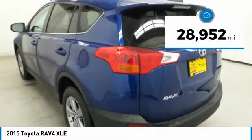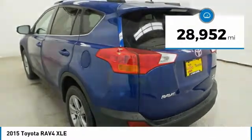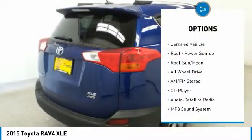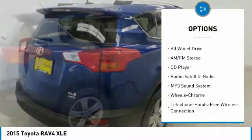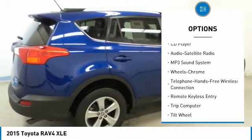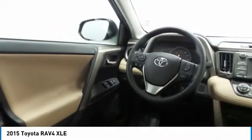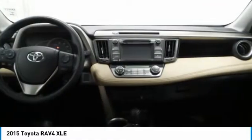This vehicle has less than 30,000 miles. Here are some of this vehicle's great options: traction control, anti-lock braking system, all-wheel drive, air conditioning, moonroof, Bluetooth wireless data link for hands-free phone, power steering, cruise control, rear defrost, AM/FM stereo radio.